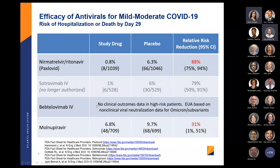However, there are no clinical outcomes data in high-risk patients available at this time. The EUA approval was really based on non-clinical viral neutralization data for the Omicron variant and its subvariant. So bebtelovimab does retain activity against the Omicron BA.2 subvariant. Sotrovimab does not, which is why the authorization was revoked recently. And then finally, molnupiravir's study demonstrated a moderate relative risk reduction in hospitalization or death of 31%. I think the relative efficacies here go hand in hand with the NIH treatment recommendations for the order of preference of the therapies.